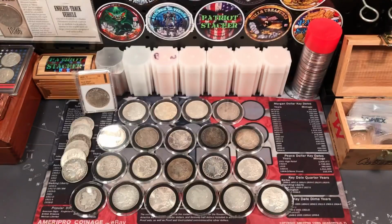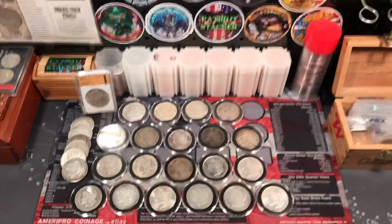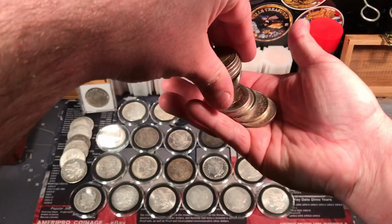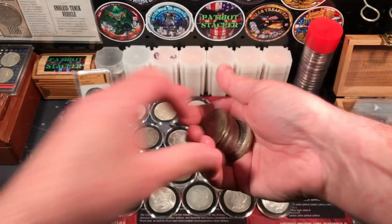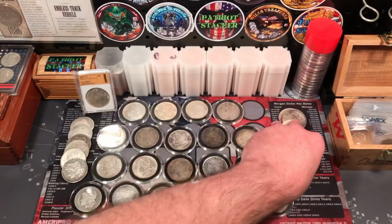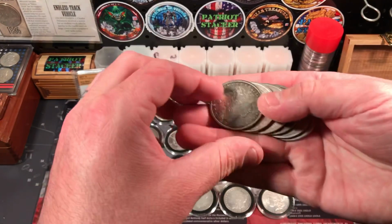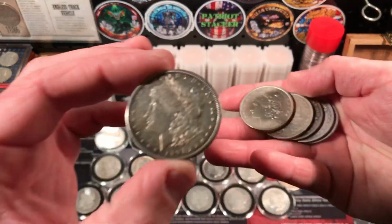Not too bad. Let's get these back in here. Love that sound. 1921s, got a whole stack of them. All right, we'll go a little quicker. We also have some other dates here, loose.